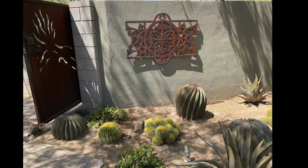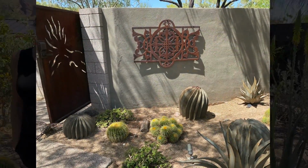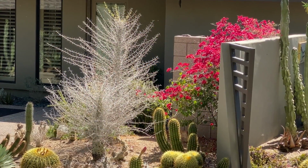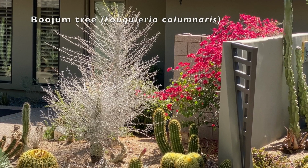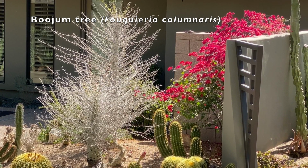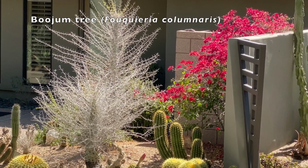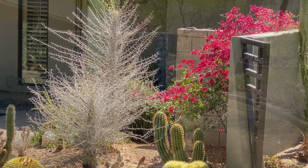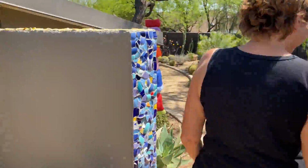And you probably think, well, maybe that corner needs a sculpture. Exactly. Yours are still dormant. No, they're not dormant, actually. They've just lost their leaves. They're from Mexico, right? Yeah, Baja. They're so beautiful. They're backlit. Did you do that on purpose? I did, and they're lit up at night too. They're just beautiful. And your mosaic walls? Yes.